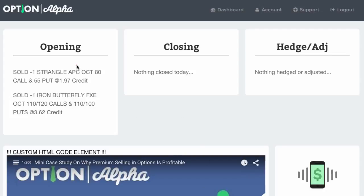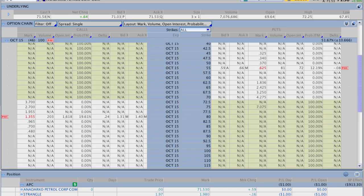The first is in APC, which was another strangle around the market. We went out to October in this case, sold the 80 calls above the market and the 55 puts below the market. Took in a credit of almost $2. So again, that credit of $2 moves our break-even point out just a little bit above 80 and down a little bit below our 55 put. So our break-even points are about $2 beyond those. And really nice wide strangle around APC.